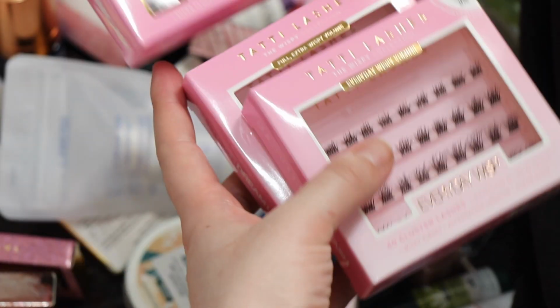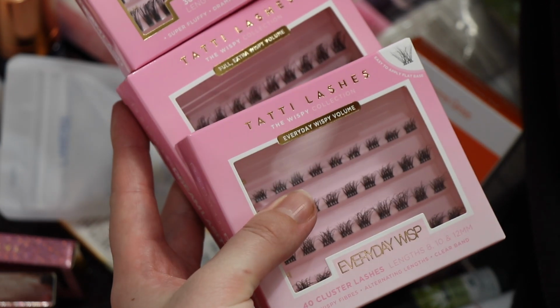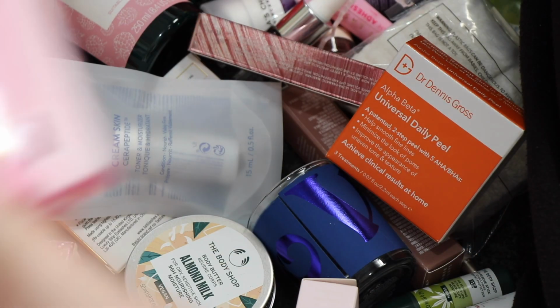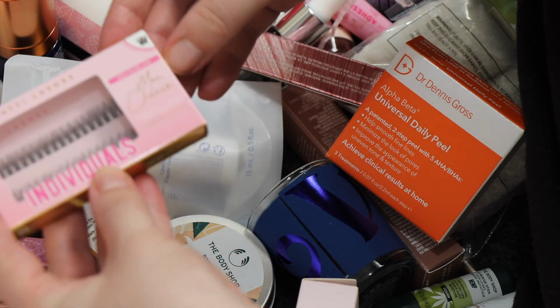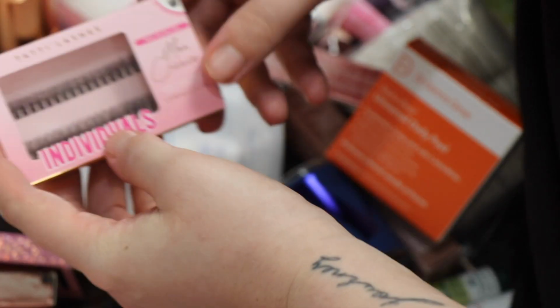I'm honestly thinking that I'll keep these three. I didn't expect to keep them, but I think I'm going to keep these three, and see how they go. If I don't end up getting along with them, then I can pass them on. And I think I'll pass these ones along. These are the Mon Cherry Mega Volumes.